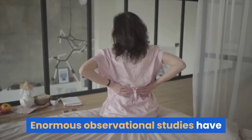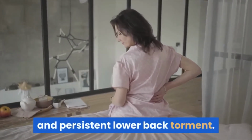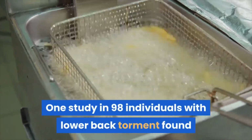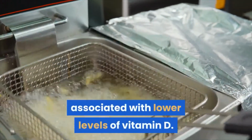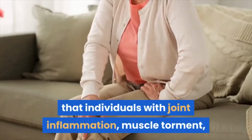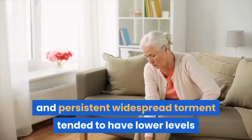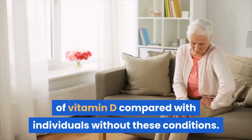Large observational studies have found a link between a deficiency and chronic lower back pain. One study in 98 people with lower back pain found that increased pain severity was associated with lower levels of vitamin D. Another review of 81 studies also found that people with arthritis, muscle pain, and chronic widespread pain tended to have lower levels of vitamin D compared with people without these conditions.